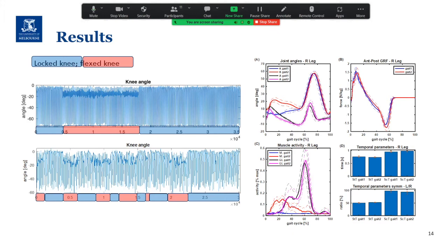Now, if you look at the B figure, this is ground reaction force in anterior-posterior direction. This is the forward direction. It doesn't change basically at all. Person is changing their gait, their knee flexion patterns, but the ground reaction force doesn't change at all. And if you look at D, temporal parameters on the constrained leg, which is stance time and step time, they basically do not change, right?